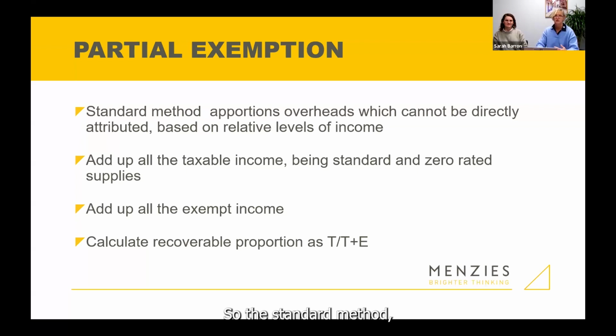So the standard method, you add up all of your taxable income. That's the standard reduced. I can't think that you would have anything reduced at the moment, or zero rated. And you also add up all of the exempt income, and you calculate a percentage from those figures. So it's taxable over taxable plus exempt. And that is the percentage of VAT on the overhead pot that you can recover.